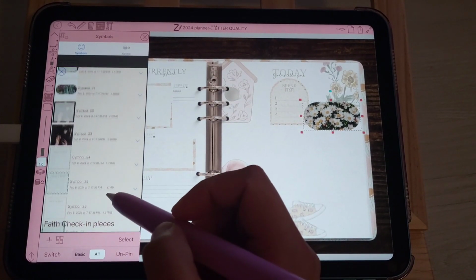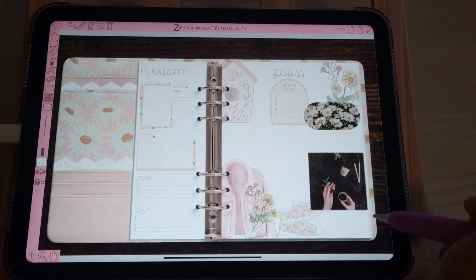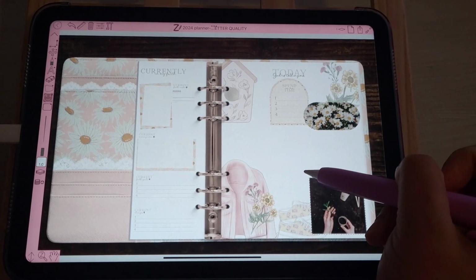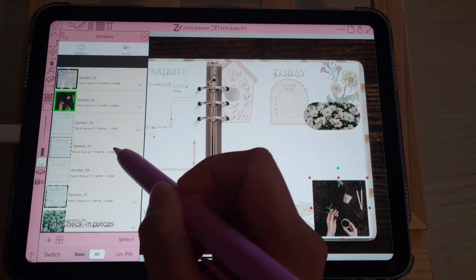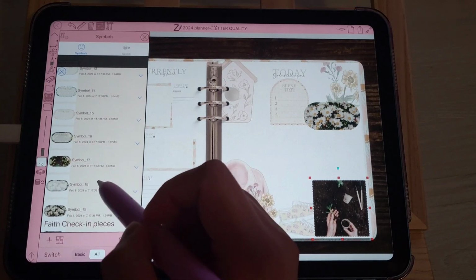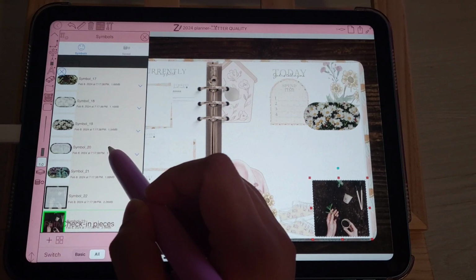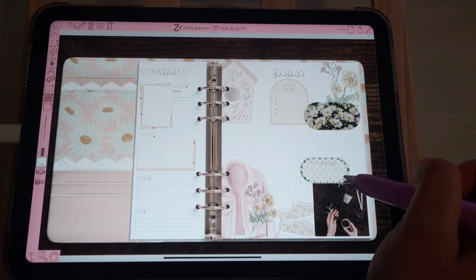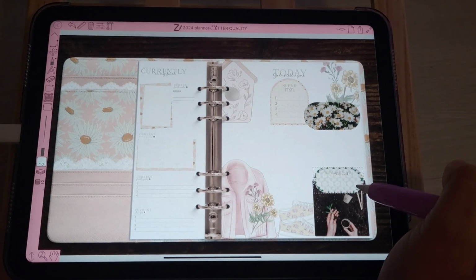Let me get all my pieces that I want to use. I love this picture. And I'm not going to make it too big, but just big enough. And I'm going to use my Bible reads. I'm going to use, let's use the dark green one. And I'm going to put it on this, like so.